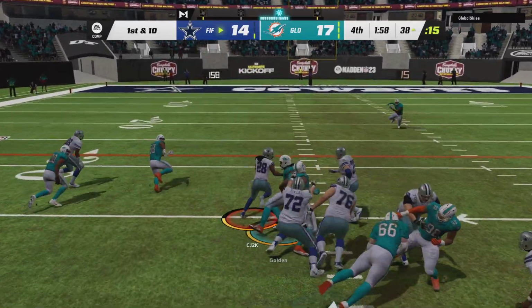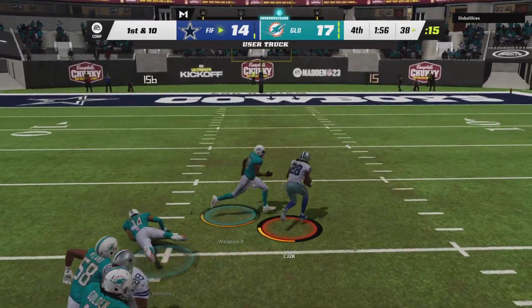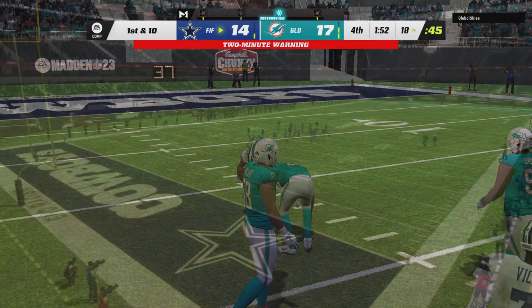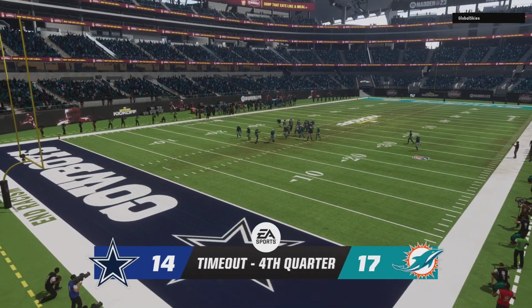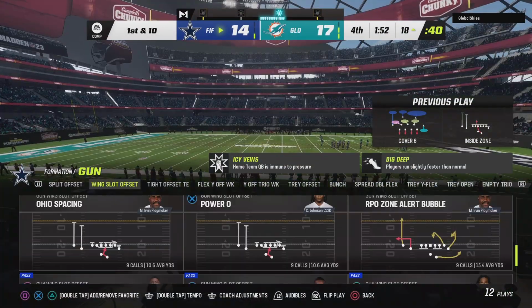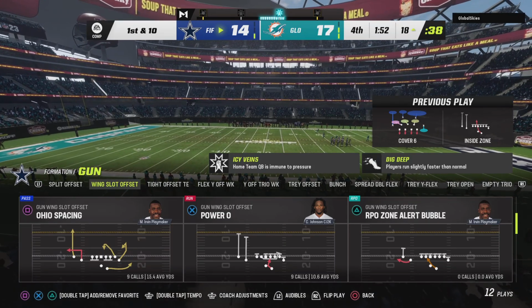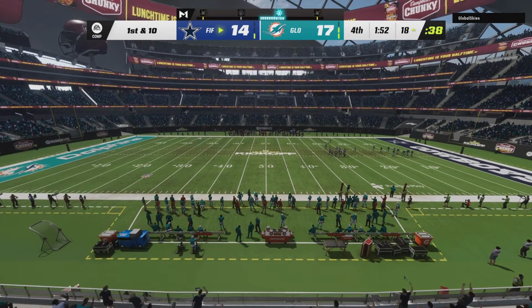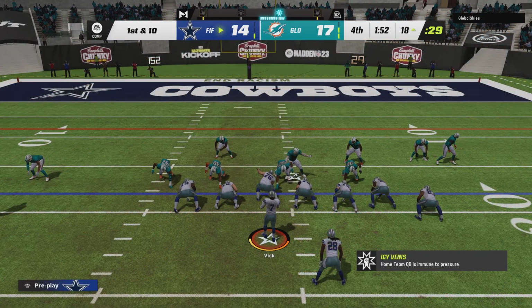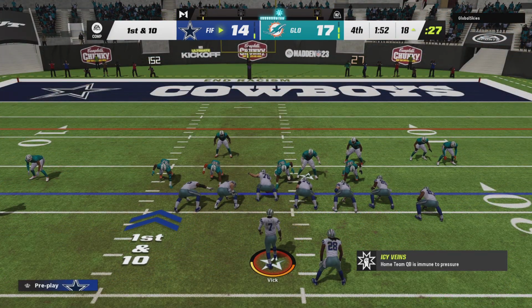Up the middle, Johnson. And they'll wind up getting this one all the way down inside the 20. And now with 1:52 to go, we get another pause in the action. A timeout here defensively. Probably had 60,000 thinking pass right there, including us in the booth. Yeah, no doubt about it. That was a big call, big guts on that one. And guess what? That run, it'll pay dividends.